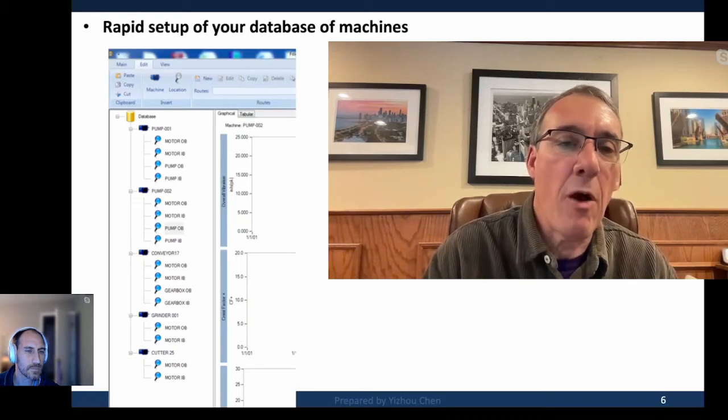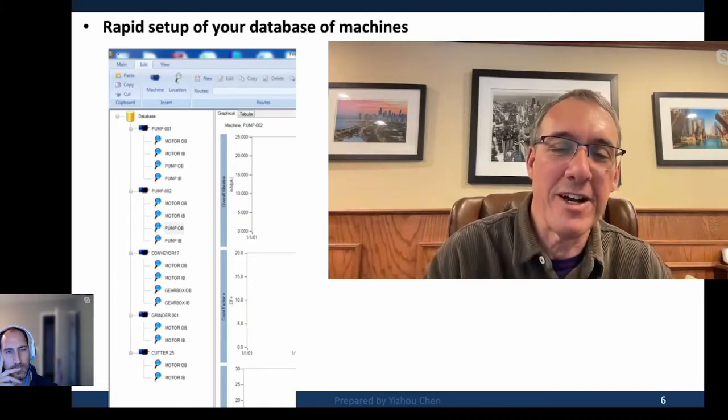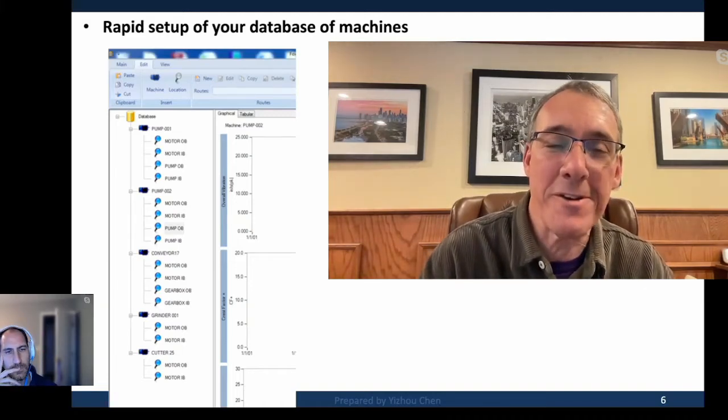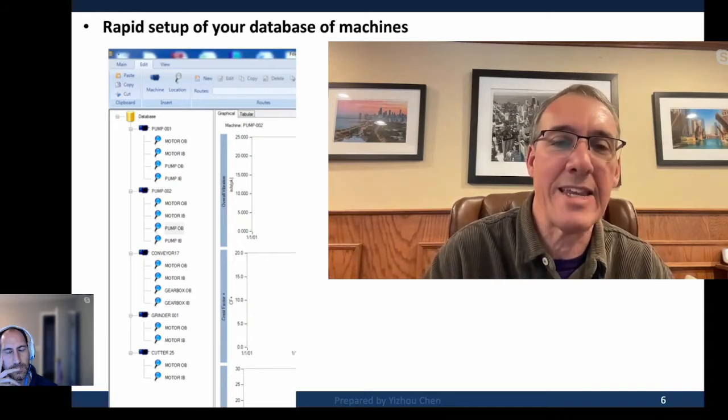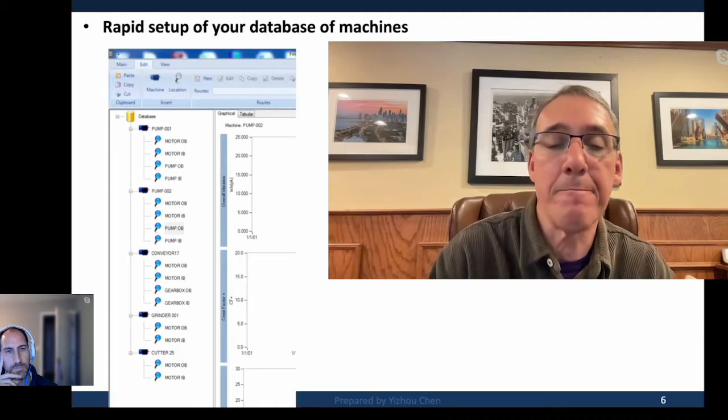That process, though, of using software to set up a machine is potentially magnitudes faster to be able to actually create all of the setups that you might have for the assets at your plant.